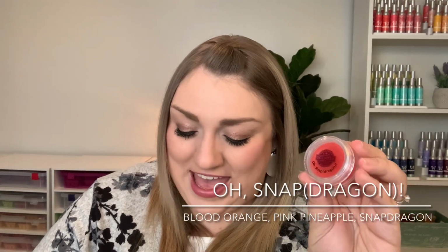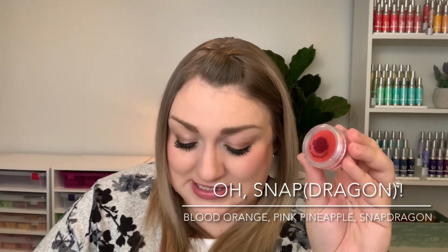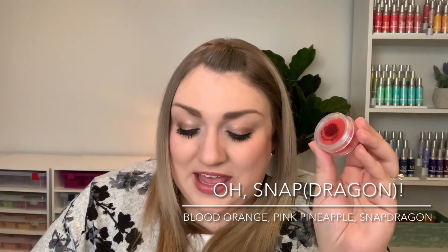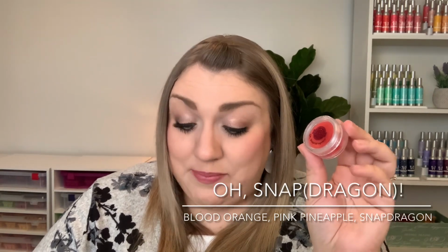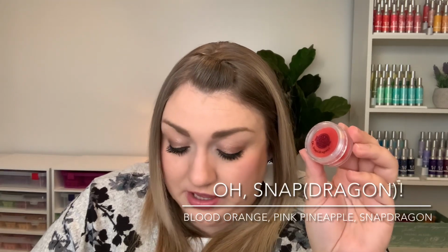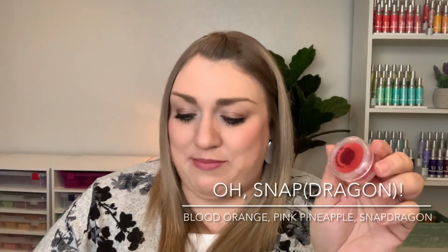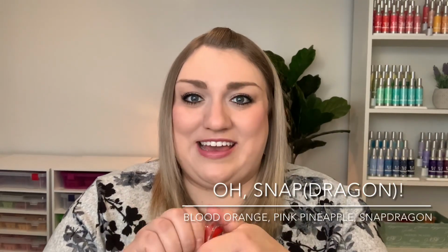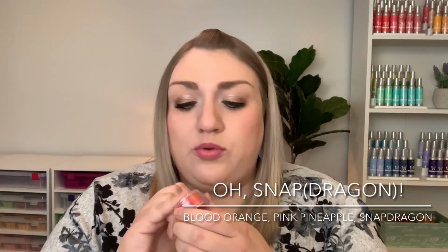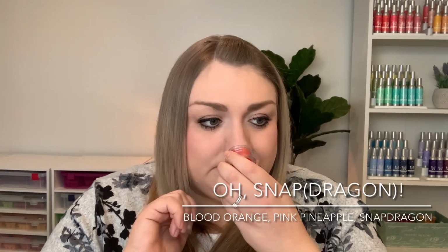All right, next is Oh Snapdragon. I love that name, and I hope that I like this because it sounds really good. So Scentsy says exotic blood orange and sparkling pink pineapple are punctuated by fierce snapdragon. So citrus, fruity, floral. Let's see how it smells. Ooh, so kind of light. So even warming it up, it still smells a little bit on the lighter side.